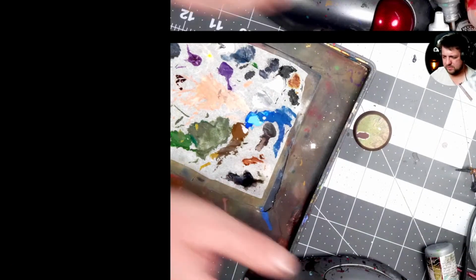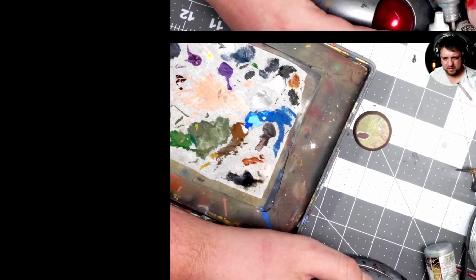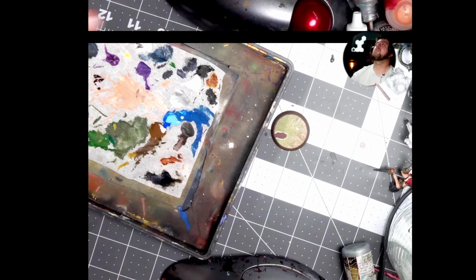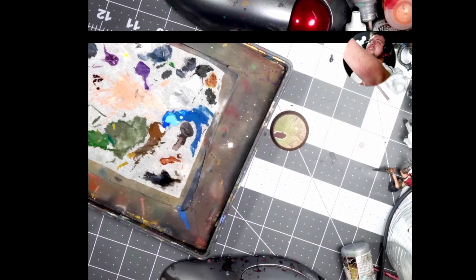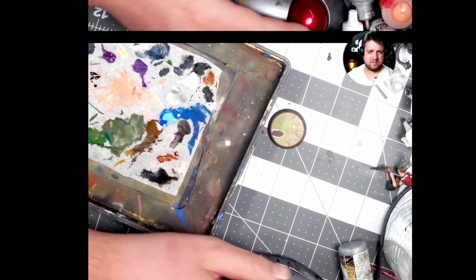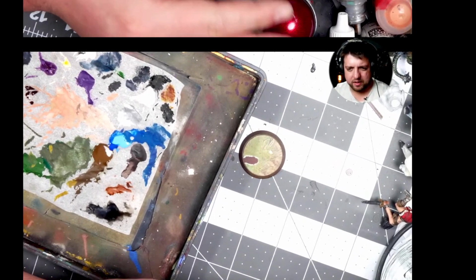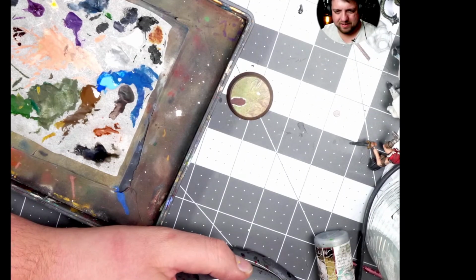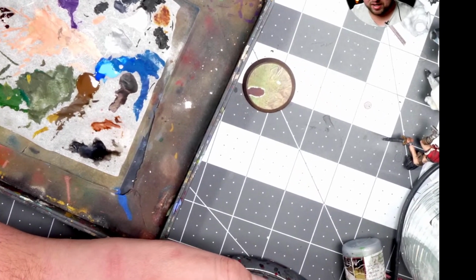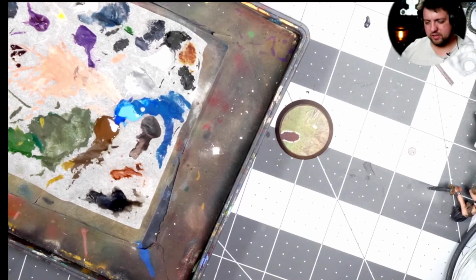I don't know what is going on with my camera, but, oh, I know what's going on. It's been wonky today. Everything's just a little bit wonky. Let's just do this. I've been messing with some settings, so I probably messed something up I wasn't supposed to. Alright, there you go. Look, I'm here.